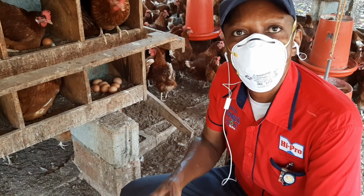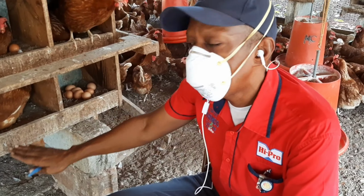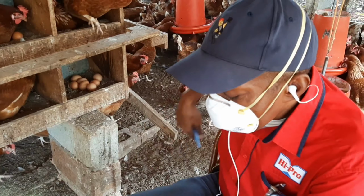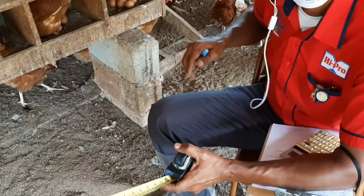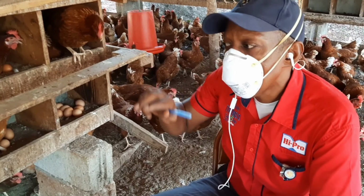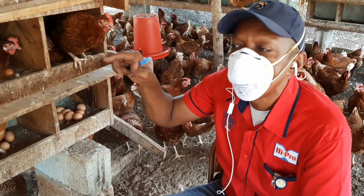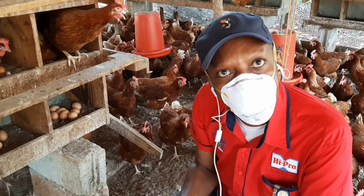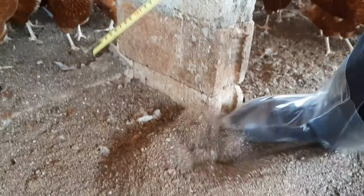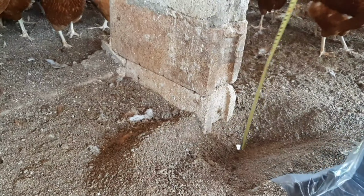Perfect. For the box, you want to make sure that it's not put on the ground. Because if it's on the ground, the birds will scratch the litter into the nest box. Right? So what you want to do is to raise it so that they can fly in. And it's also comfortable for you to pick up the eggs. The height you want to install, yes. So from the floor, it's about 3 block heights. So you're going to get about 24 inches. Because each one of them is 8 inches high.